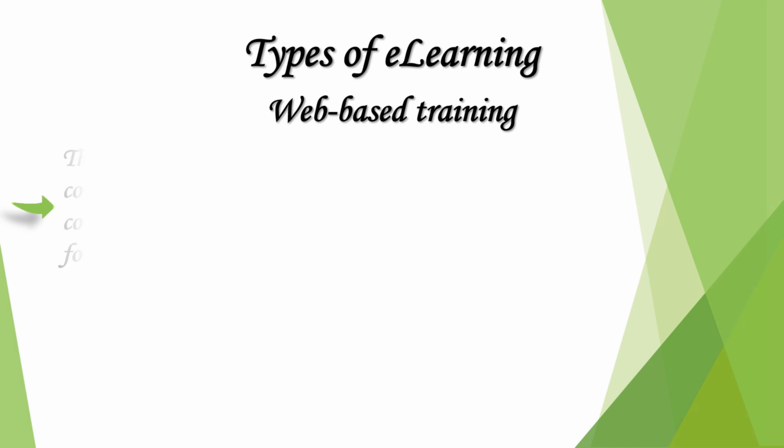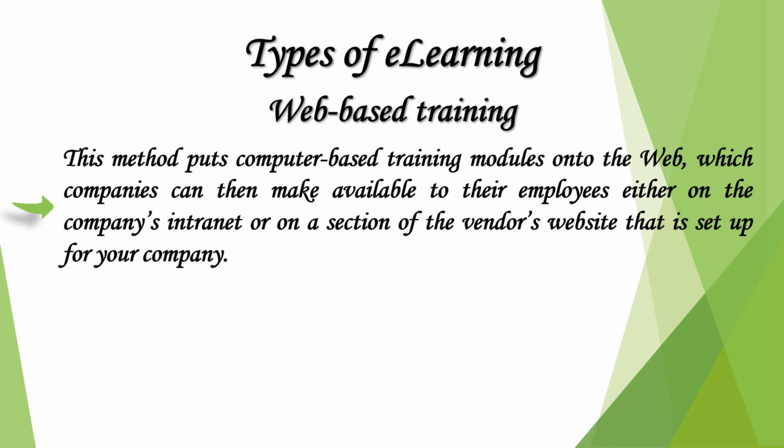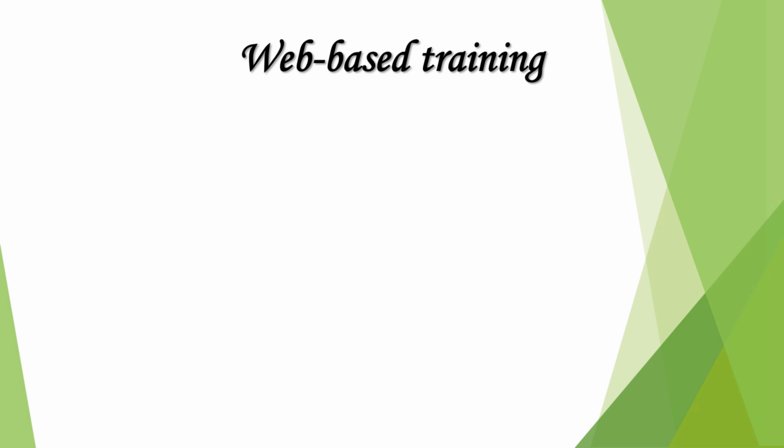Types of e-learning. Web-based training. This method puts computer-based training modules onto the web, which companies can then make available to their employees either on the company's intranet or on a section of the vendor's website that is set up for your company. There are two types of web-based training.